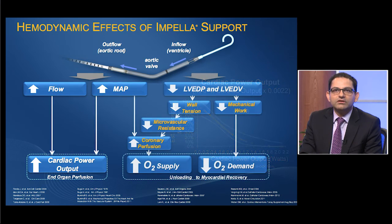And the third component is to reduce LV end diastolic pressure and LV end diastolic volume. And this combination of a reduction in pressure and volume in the left ventricle is the hallmark of ventricular unloading. The downstream effect of reducing pressure and volume inside the left ventricle is twofold. One, you'll see a reduction in wall tension, which has a significant impact on microvascular resistance and then ultimately augments coronary flow. And number 2, you'll see a reduction in the amount of work that the heart has to do.